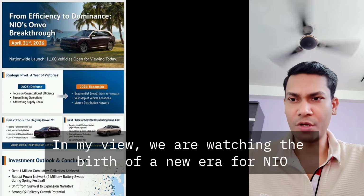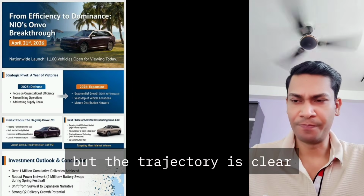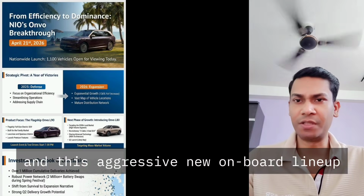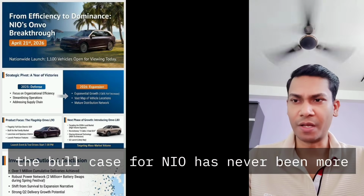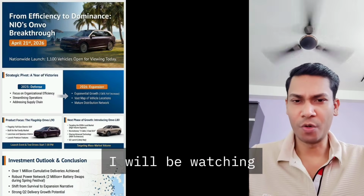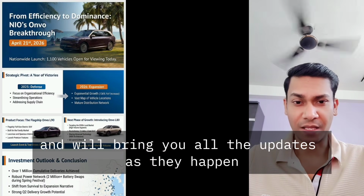In my view, we are watching the birth of a new era for NIO. The volatility might remain, but the trajectory is clear. Between the 900 volt tech, the in-house chip, the battery swap mode, and this aggressive new Onvo lineup, the bull case for NIO has never been more grounded in reality. Today is just the beginning. I will be watching that 7:30 p.m. launch closely and will bring you all the updates as they happen.